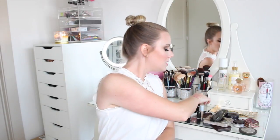So you can tell the mattes, the satins, they're just not wearable for me. Like I love them and they look pretty, but as far as on a daily basis, I don't know. I like liquid lipsticks. They're so pretty, but anyways, so totally contradicting what I just said.